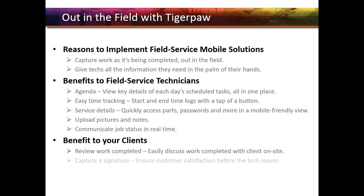So once the tech shows them the work that was performed on their phone, they can say, are you happy with this? And they say yes, they can sign off on it right there. That actually makes you money quicker. Because when you have a signed off work order, you don't have to wait for a signature or feedback from the client. The tech got that while on site. You have a copy of the signature. You can send that off to the client with the invoice, and you can get your money a little sooner.